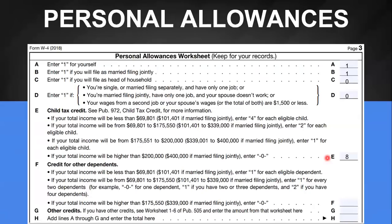So if you were a single mom and you have 2 children, well, guess what? You got 1 for yourself. You got 1 for head of household. You got 1 for being single with 1 job. And because you have 2 kids, you're also going to be able to claim 8. So that's 11 allowances that you have just as a single person with 2 kids. Basically, if you're making less than $69,000 and you're single or head of household, you're going to qualify for a higher child tax credit.